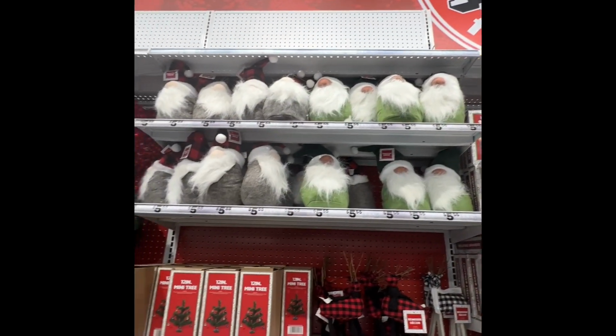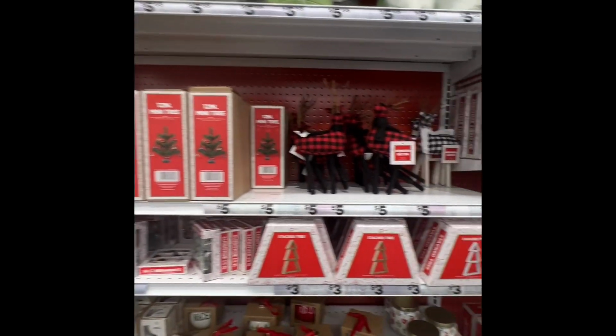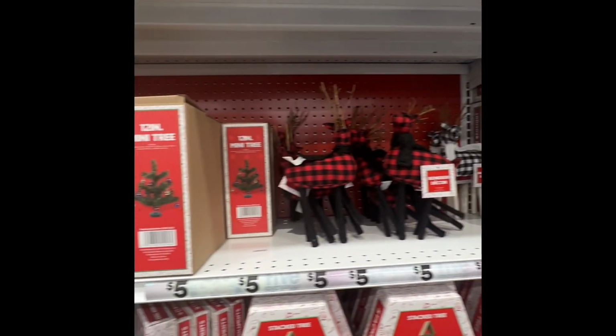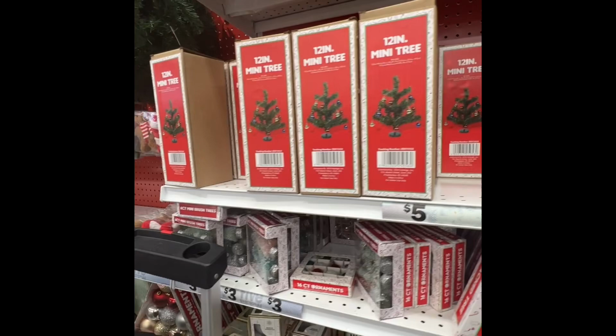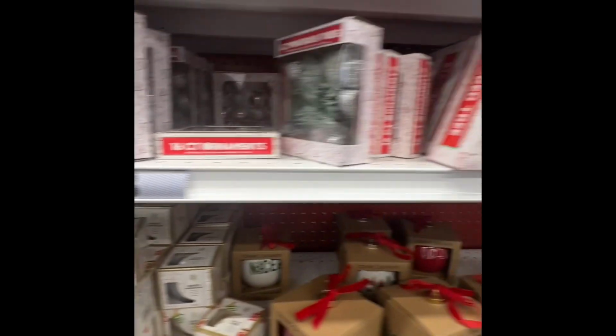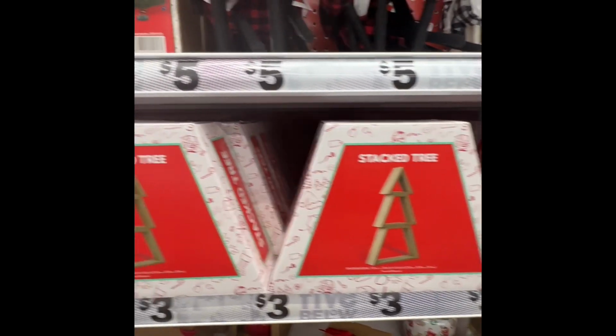Got the gnomes up here for $5 a piece. The reindeers, the buffalo check reindeers, 12-inch mini trees. The Christmas ones, the Christmas trees. Those are $3. This is $3. That's cute.